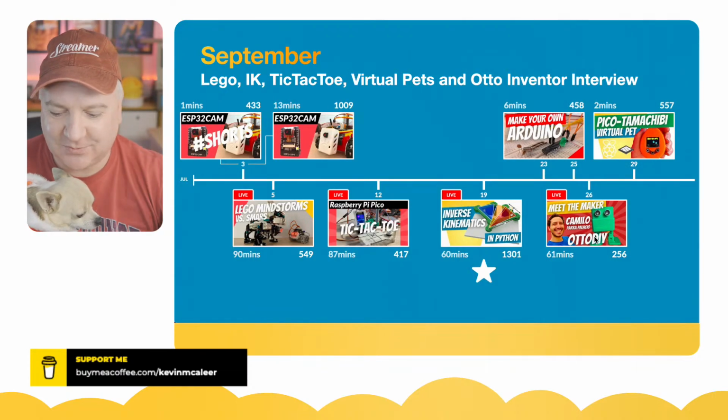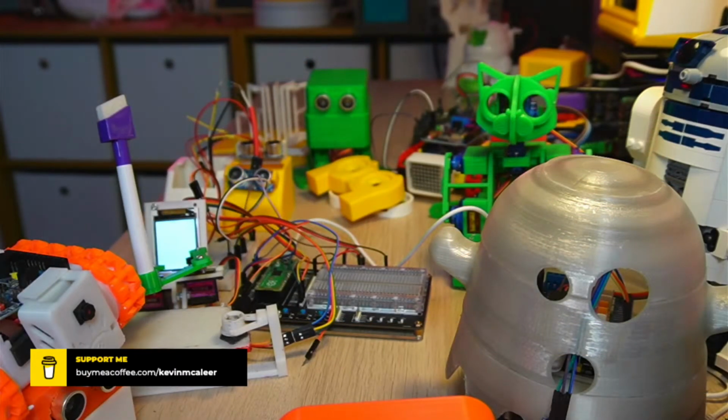That one is on the desk as well. I think we just pressed the button there. That's just here. So it's got its screen on, it's got its pen.